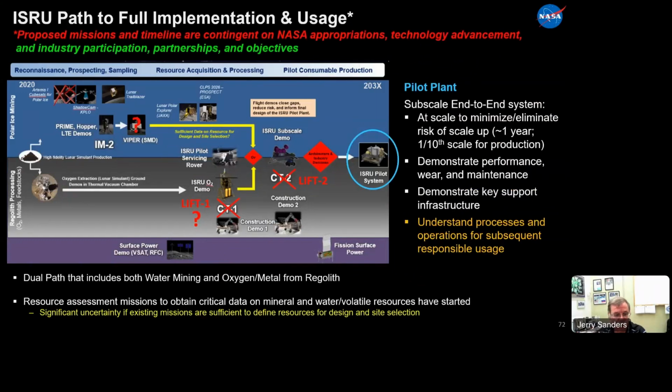From a time phasing point of view, looking at the moon, there's two major resources I've fleshed out a little bit. What's in the permanently shadowed crater, the water and the other volatiles, and then what's in the regolith, the oxygen and the metals. We're pursuing both paths in parallel with the idea that we will eventually build what's called at least one pilot plant. And so the idea is, on the top, looking for water. Where is it? How is it distributed?